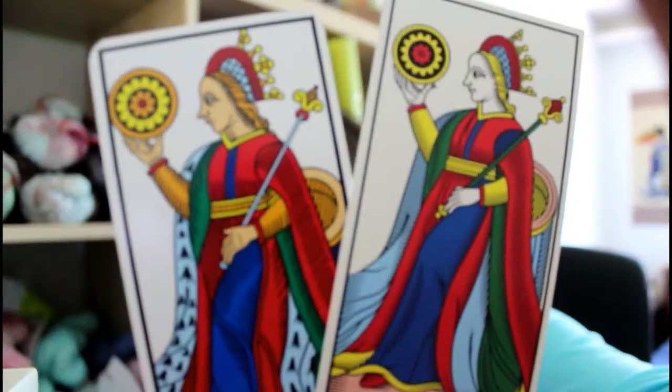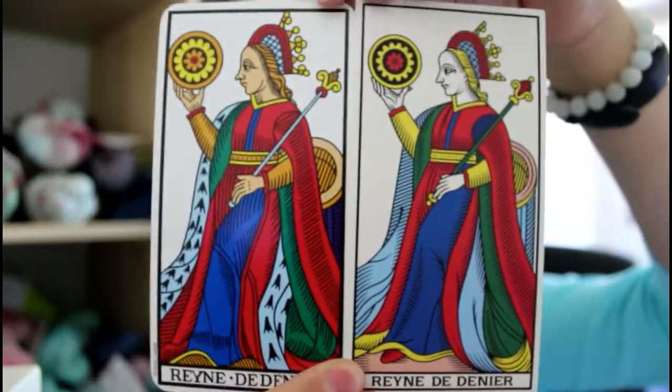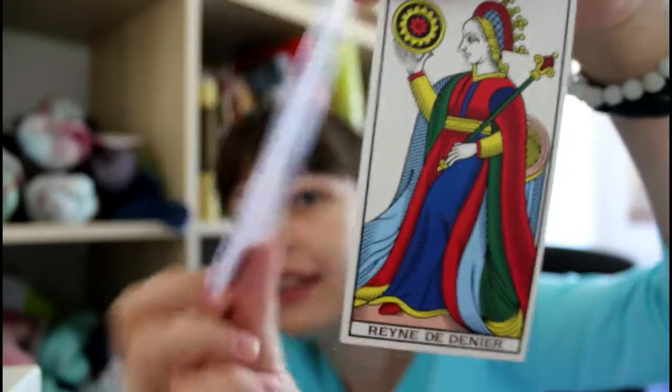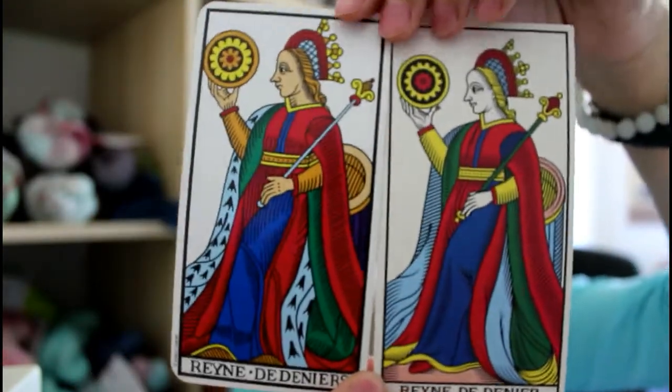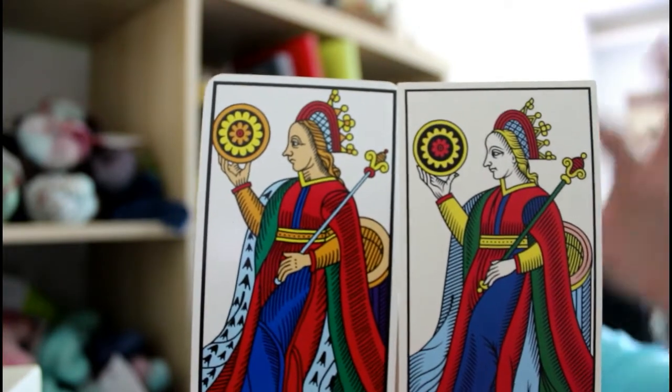It also is very visible on court cards. So let me find some, oh yeah, my card. I always say that if I was to choose a significator in the cards, I would be her. So, for example, Queen of Coins or Deniers. Alright, so as you can see, there are feet and no feet. And there are examples throughout the whole deck of many figures that have feet visible. And also here she's not touching the border, here she is.